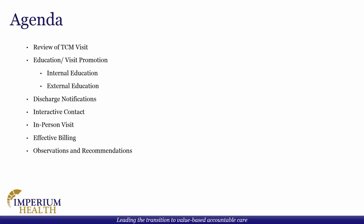We're going to talk about the interactive contact and the key components that we need to make sure that we're covering on that to ensure that we're complying with the TCM regulation, the in-person visit, and the things that need to be covered as part of that to not only satisfy the TCM visit, but also to help to make sure that we're meeting that Medicare shared savings MedRec within 30 days of discharge quality measure. How to make sure that we're billing for these TCM visits effectively so that you can capture the revenue that you deserve. And then a few other observations and recommendations that Imperium has had based on working with multiple practices throughout the country.